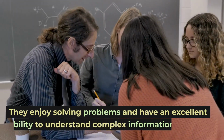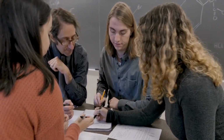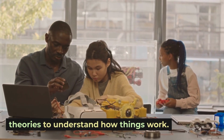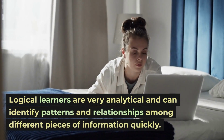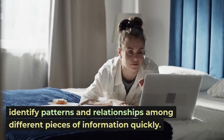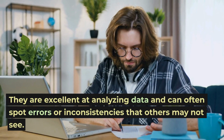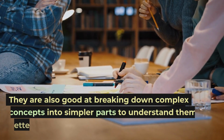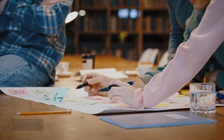They enjoy solving problems and have an excellent ability to understand complex information. They also enjoy experimenting and testing theories to understand how things work. Logical learners are very analytical and can identify patterns and relationships among different pieces of information quickly. They are excellent at analyzing data and can often spot errors or inconsistencies that others may not see. They are also good at breaking down complex concepts into simpler parts to understand them better.